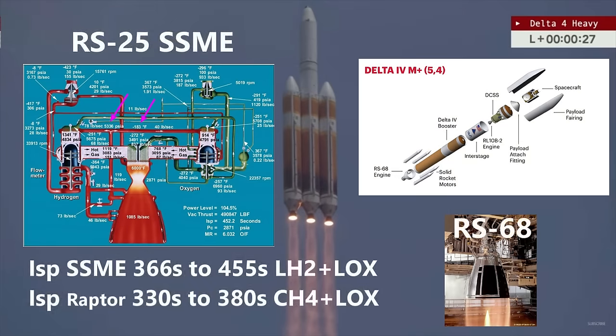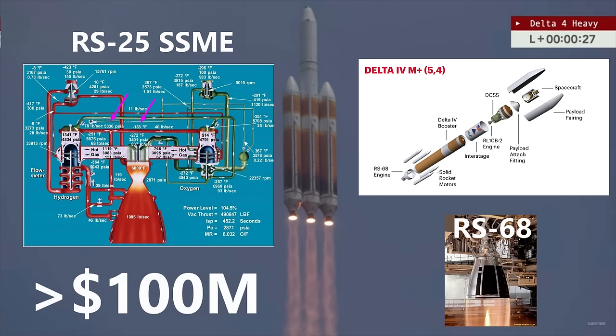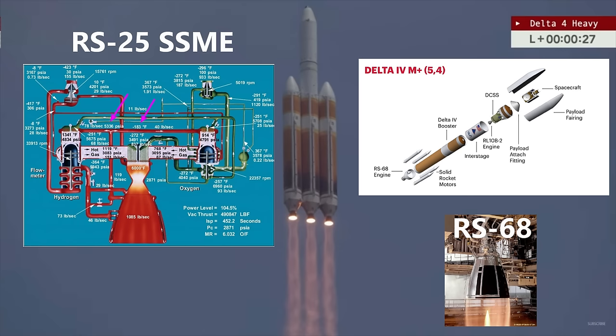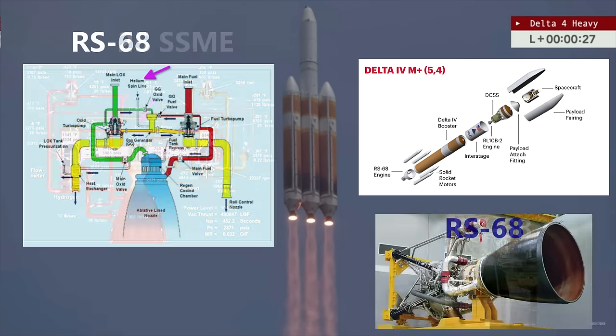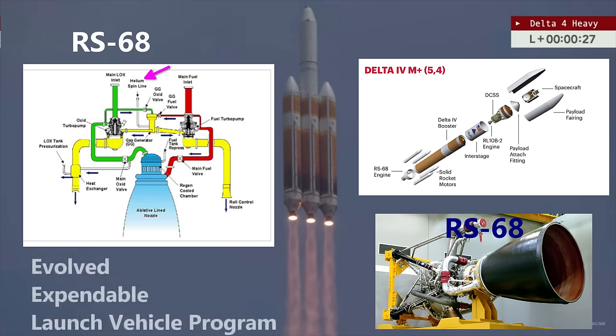But what the Space Shuttle main engine was not was cheap. At over $100 million per engine, it is a Ferrari and not a Ford. To address this issue, the Rocketdyne company that makes the RS-25 also created the RS-68. The RS-68 is the hydrogen-fueled rocket engine that powers the Delta IV. The Delta IV was built as part of the Air Force's Evolved Expendable Launch Vehicle program.